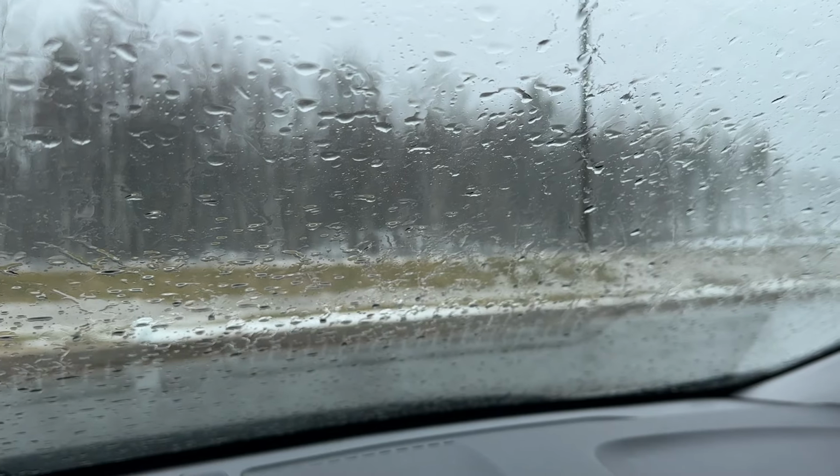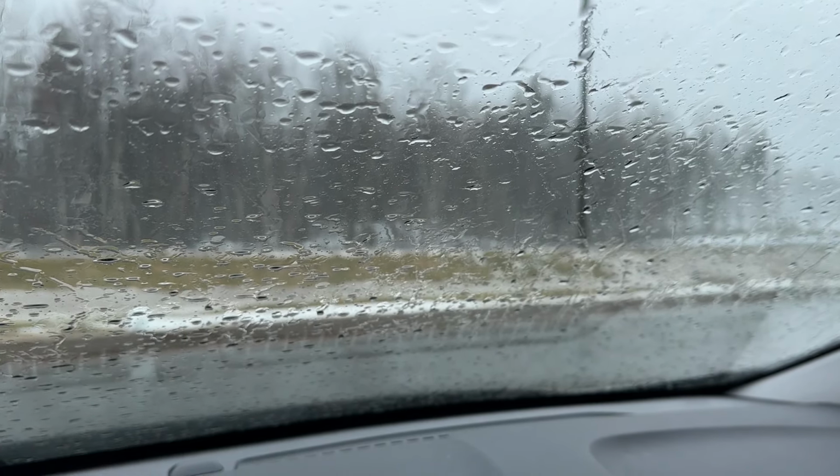All right, Rosie and I are back at the thrift. Same one we hit earlier this week on an incredibly rainy day, and we're gonna see if we can't find anything else at this thrift store.